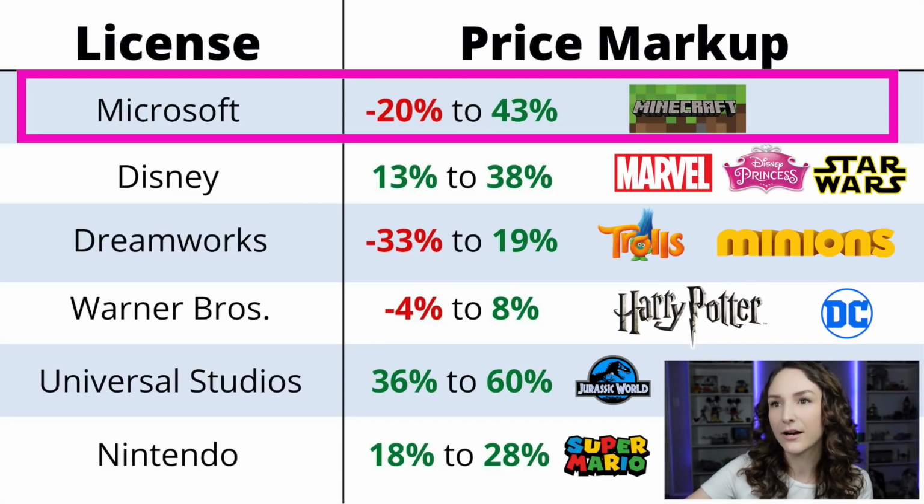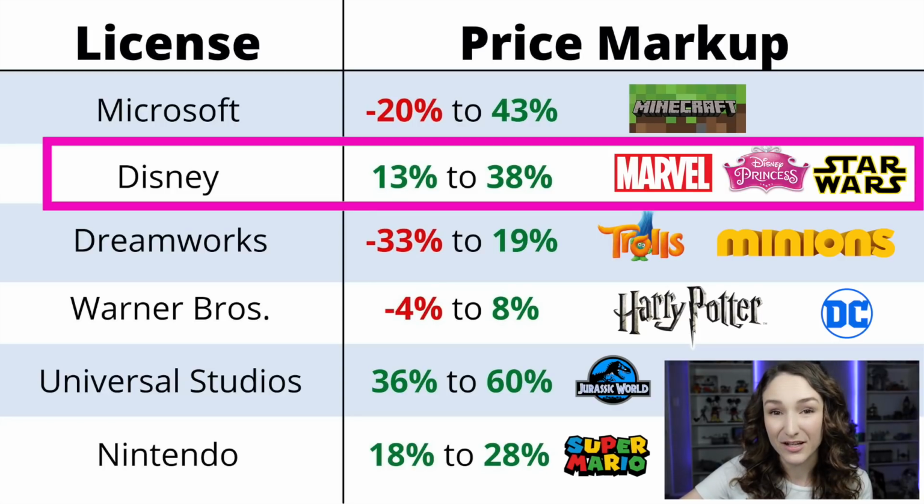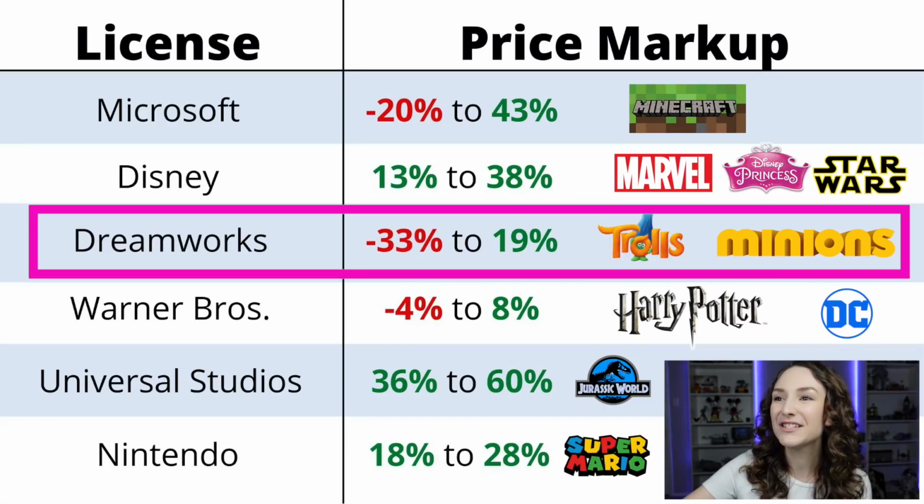So there's definitely a range there. And then for Disney, we knew that was gonna be pricey, y'all. We knew it. So for Disney, it's between 13% more to 38% more. So you're paying that much more just because Disney owns the rights to whatever's in that LEGO set. I mean, I know that was expected, but I don't like it. Moving on to DreamWorks. And this ranges from negative 33% to positive 19%. So that's pretty crazy. That means that some of these DreamWorks sets cost less than LEGO's own IP.